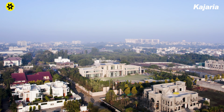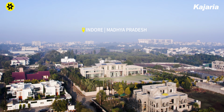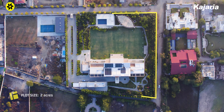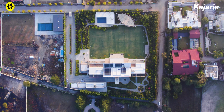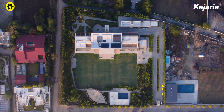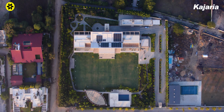The house is located inside a gated community called Park Exotica in Pragati Vihar on the outskirts of Indore. It is on a land parcel of 2 acres. The architectural built-up area is around 30,000 square feet. The way the house is positioned on the plot is that they've deliberately kept a walking path on the perimeter of the plot, and the house is on one side of the perimeter.